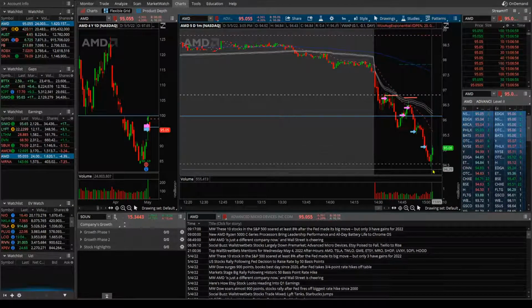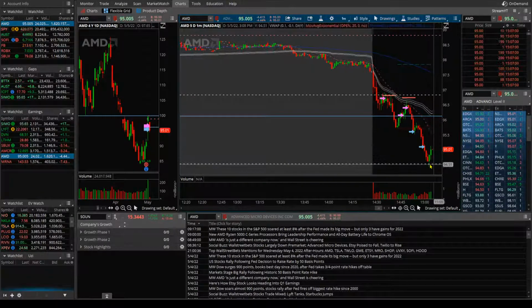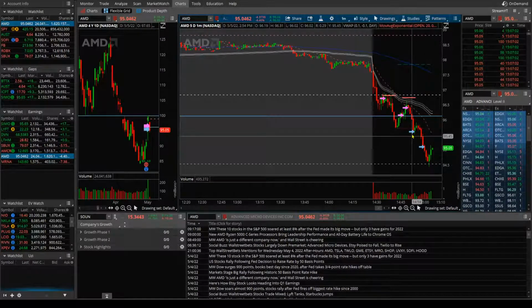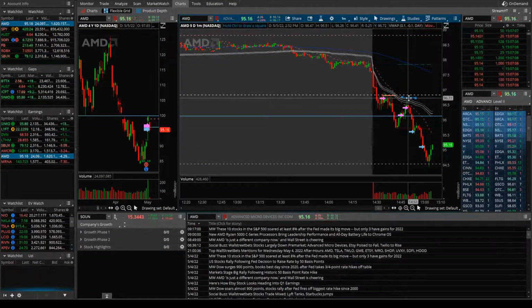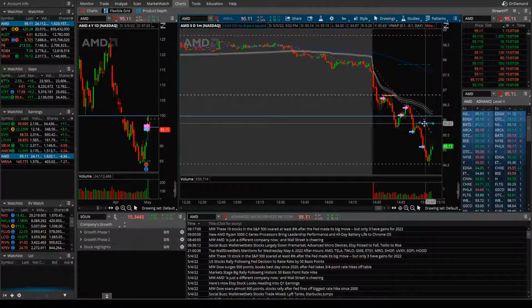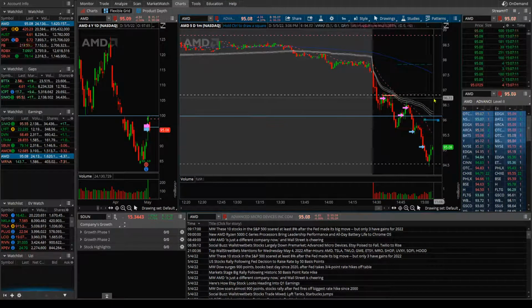Still in AMD. I wanted to take it at 94.50, I was just a bit greedy. The third partial. But we've got two partials on AMD, which is great. I'm already way ahead on that. Now the stop can go just over 96. In fact, very close to 96 is the stop.